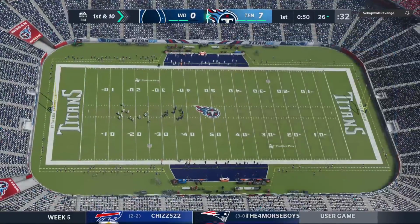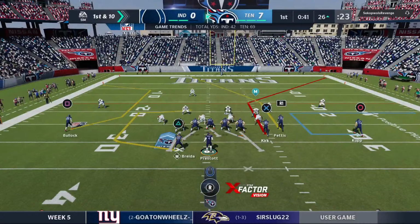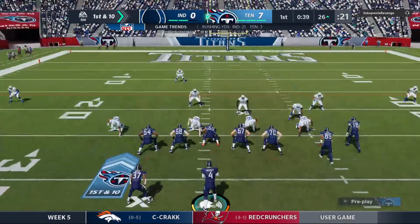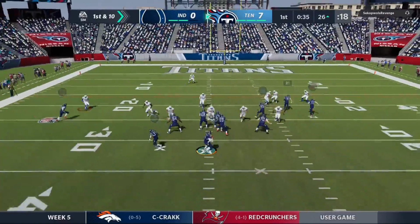Nice job there of utilizing his big target. He didn't overthink it. Understands the catch radius. Understands that he knows how to use his body to keep defenders away from the ball. And puts it right out there for the nice pickup.